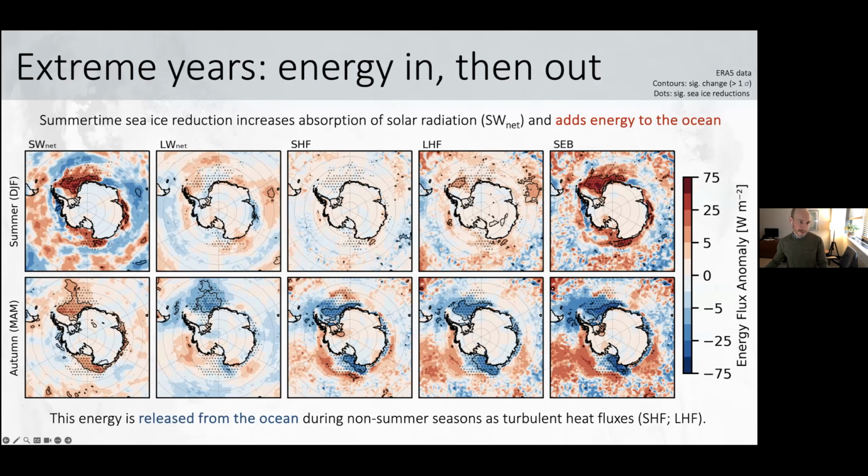And what we can see in summer is that the reduction in sea ice causes an increase in net shortwave radiation. So there's a lower albedo surface, with less sea ice, that's absorbing more solar radiation. This is adding energy to the ocean in summer and warming it, adding energy to the ocean surface where we have less sea ice.